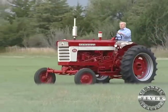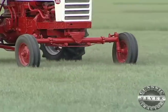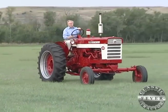I would just lower that drawbar down, put it into the hitch of that heavy implement, raise it up, put the pin in, and go. I consider this probably the best tractor I own.